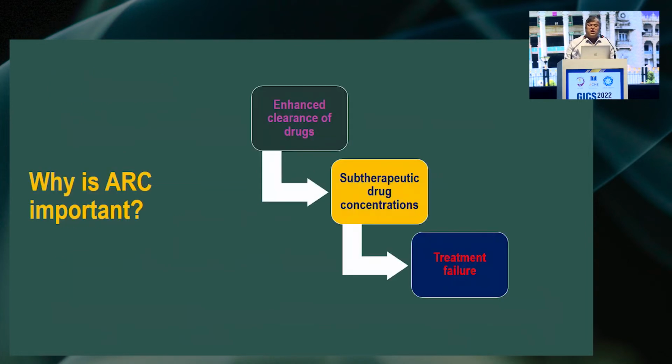So, why is ARC important? ARC is important because it enhances the clearance of drugs, especially important ones like antibiotics, anticoagulants, and anti-epileptics, and it reduces the therapeutic level. Therefore, there is a lot of treatment failure, and also, with antibiotics, development of multi-drug resistant bugs.